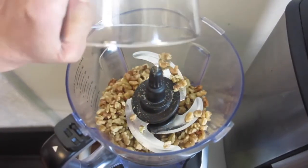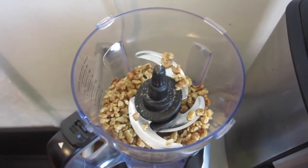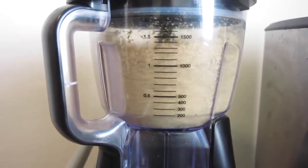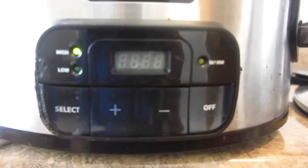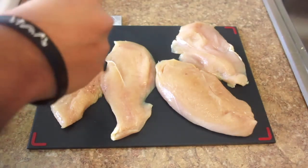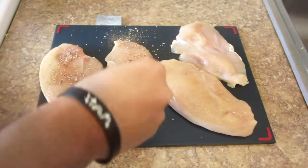Alright, let's get started. So we're going to take our walnuts and put them in a food processor. Please see below for the measurements. And then we're going to grind it. We're going to put the Crockpot on high. We'll prep our chicken breast by seasoning on both sides with the seasoning mix that you will find the ingredients for down below.